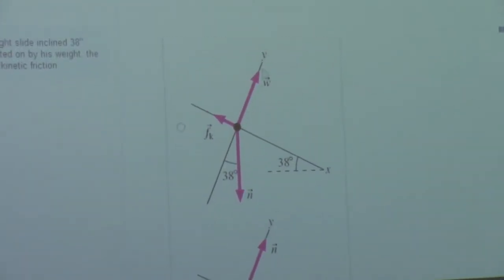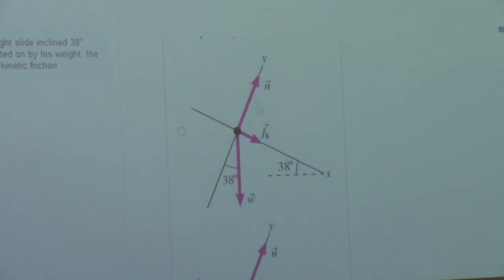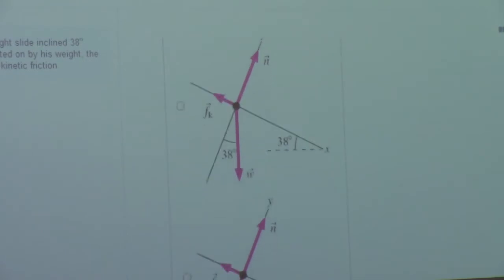So this one can't be right. The weight is not perpendicular to the surface here. This really should be the normal force, and then the weight should be straight down. Okay, so if you're sliding down the incline, friction's in the wrong direction here. If you're sliding down, kinetic friction's got to be back the other way, so it can't be that one. All right, this one looks promising. Everything's in the right direction. Let's just look at the last one to make sure.